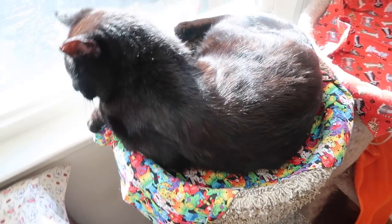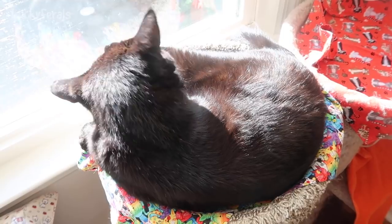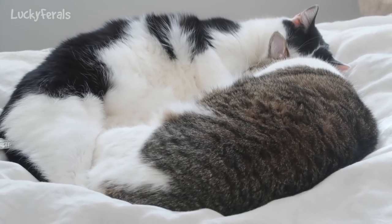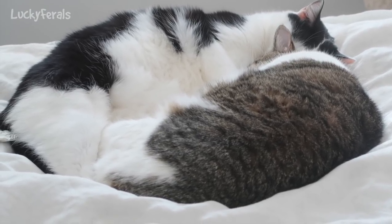It's 12:32 p.m. Boo's laying in the sun. He's been sleeping in this cat tower. How you doing, Boo? I just walked into my room and I found this. Look at this. Splash and Stella are all cuddled up together.